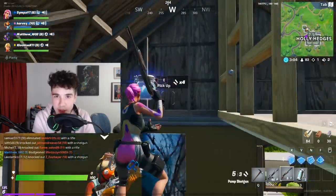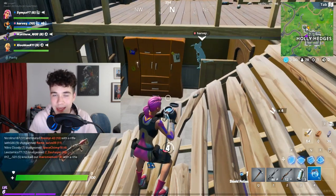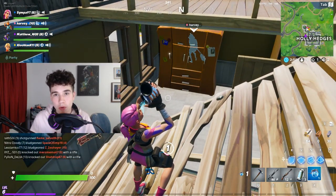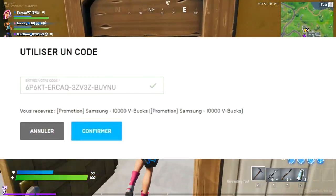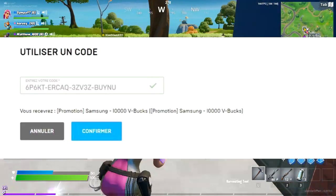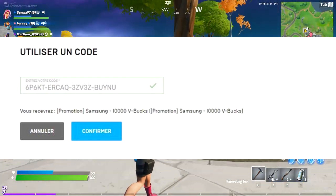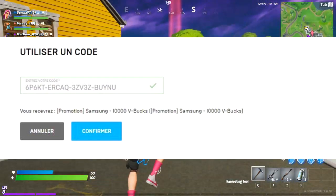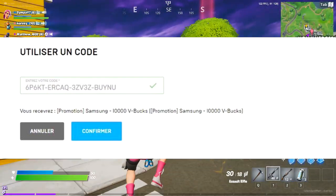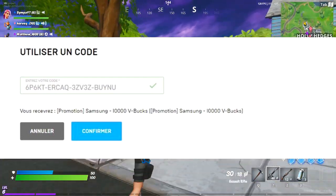So like I said, I will be explaining that and how you can get it, and this is available right now. I'm not even joking, you can get this right this second. So I will show you the code that people are talking about on screen right now. This is an example of someone redeeming one of these codes. This isn't an exact code, obviously can't use this one because the person's used it, but if you can see here, it says, I think it's in a different language, but pretty much it says Samsung promotion 10,000 VBUCKS, and then it's just like some code for that.